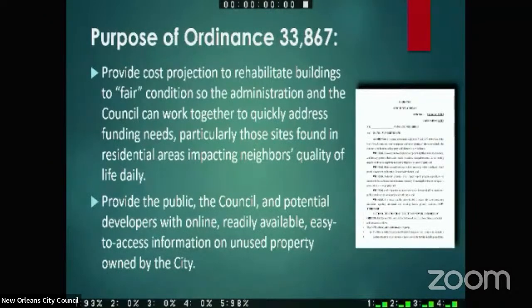Sadie, you can go to the first slide. The purpose of this ordinance is first to provide a cost projection to rehabilitate buildings to what is going to be considered a fair condition, and I'll explain that in a little bit, so that the administration and the council can work together to figure out what funding is necessary to rehab these properties, particularly those in residential areas. The second part is that this will create a public online dashboard of these unused city properties so that the public, the council and potential developers will have readily available, easy to access information on unused property owned by the city.